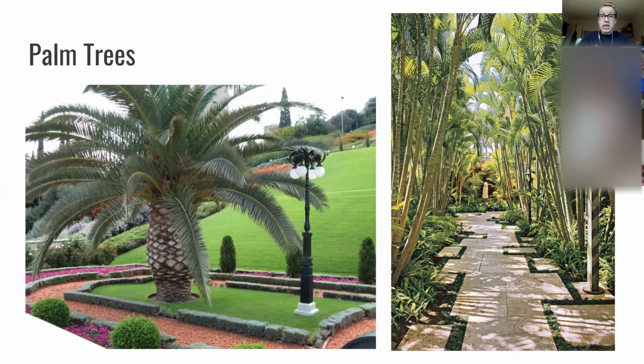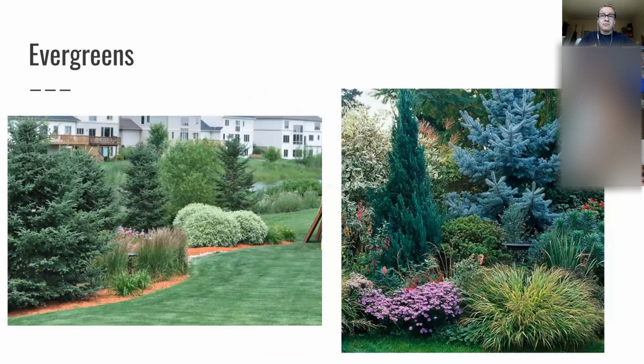More common on the East Coast and in other colder places are evergreens. And evergreen, or like pine trees, we might call them, basically just means that instead of regular wide leaves, they have needles. And those needles usually have a waxy coating on them. A Christmas tree is an evergreen that we would normally see. So a lot of people grow evergreens in their gardens because they're green all year round, which is really nice.